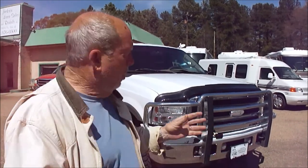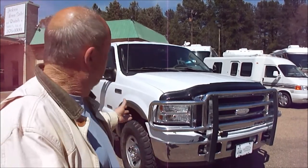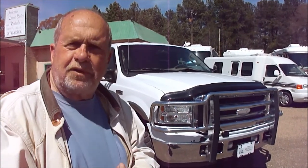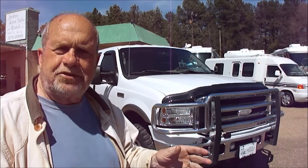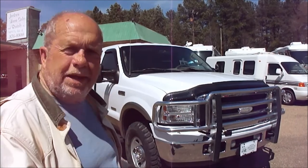It's a 2005 Ford F250 turbo diesel with a Lariat package. It is an FX4 four-wheel drive. Got it all, folks. Leather, windows, door locks, tilt and cruise. No body work, no paint work, never had any, doesn't need any. Sitting on a matching set of Maxxis jumbo mudders. Spares underneath it. You saw the spray-in bed liner.